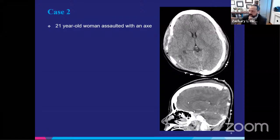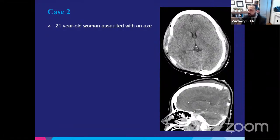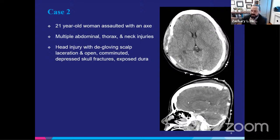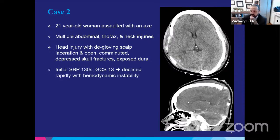But I wanted to also bring your attention to the second case that we did recently. This one was in the news quite a bit, from Brooklyn. Unfortunately, this was a 21-year-old woman who was the victim of an attempted murder. She was assaulted with an axe and had multiple axe injuries throughout her body: neck, abdomen, torso, and to the head as well. She had a degloving scalp laceration from the axe, as well as a comminuted depressed skull fracture with exposed dura in the ED. Initially, she was hemodynamically stable with a GCS of 13, but rapidly declined with hemodynamic instability.